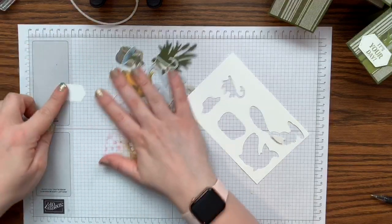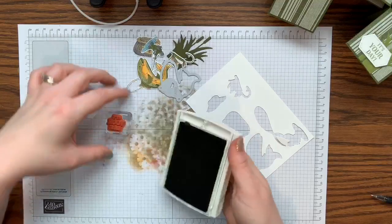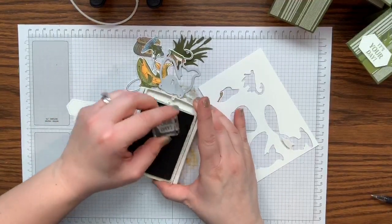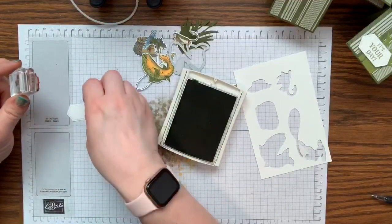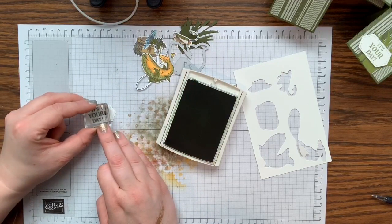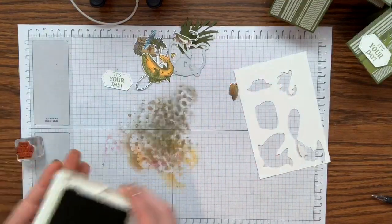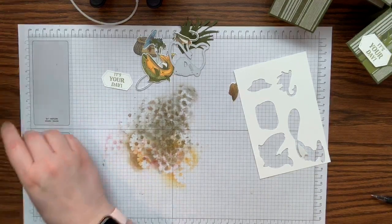We have to stamp our little label with "It's Your Day." And we're going to do that in Old Olive. So just ink that up really good. This is an old ink pad that needs to be re-inked, but I'm going to just buy a new one, I think, once it's finally dead. I want the new ink pad. Okay, don't mind my head in the screen as I try to line this up. It's your day. Okay. Let's clean this off real quick.